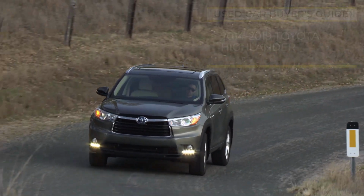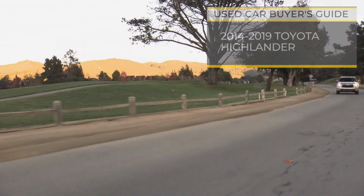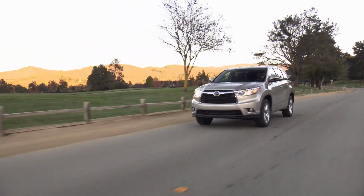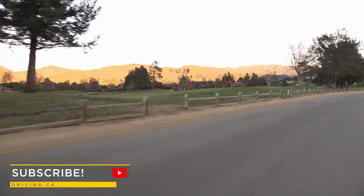This generation Toyota Highlander first hit Canadian roads in 2013 and went on until model year 2019 inclusive. In this video, we're setting you up with 5 useful facts that you won't want to miss if you're about to buy a used Toyota Highlander from this generation.